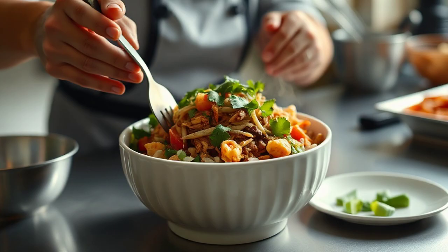Spoon the mixture onto large butter lettuce leaves and roll them up like a wrap. For a twist, add some crumbled bacon or diced avocado right into the egg salad. It's creamy, satisfying, and keeps you full through the afternoon. Let's keep the momentum going with a fresh seafood option that's perfect for warm days.